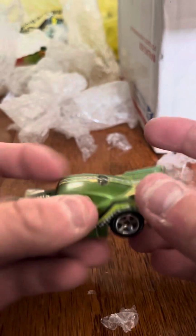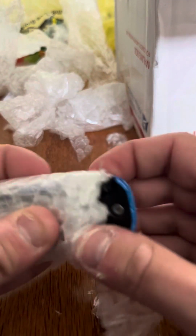Let me just try to get this out of here. I'm in a lot of trouble. Okay, here we go. Here's the Willys. And then we have this one. I believe it's a Volkswagen Beetle. All right, Volkswagen Beetle. And we have a few more in here.